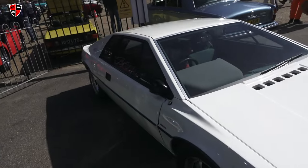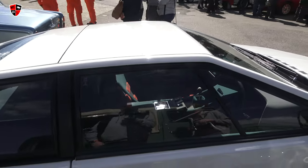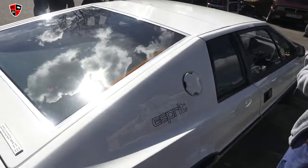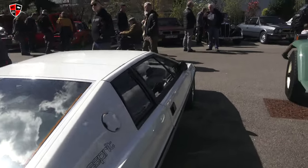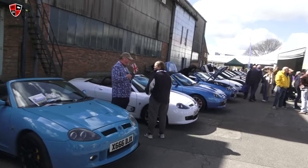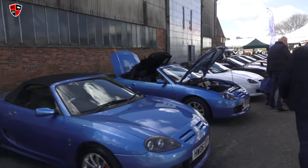I've seen this for sale with the green cloth with red tartan interior. I can't remember. Is this the one they did on Car SOS? They did do one, didn't they? I don't remember the one. Top of the hill. MG. MG's taking over.